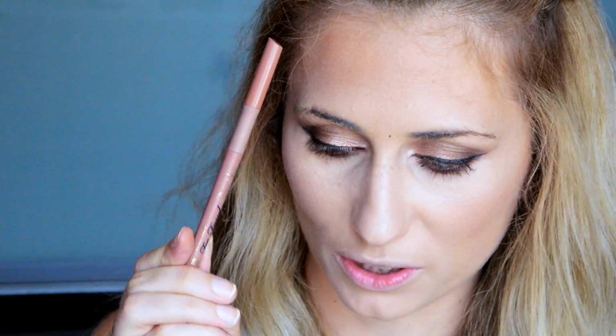Then for the lips, I have to use my Too Faced Perfect Lips in Perfect Nude. It is literally the perfect nude.